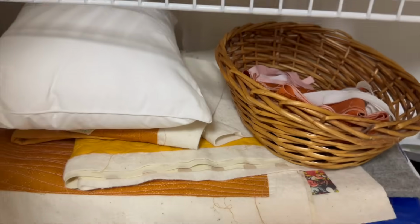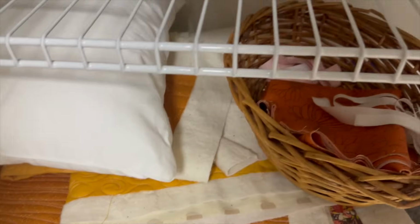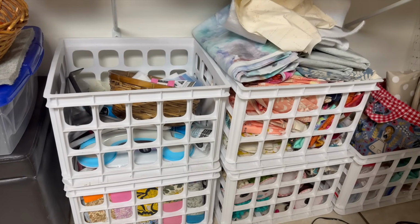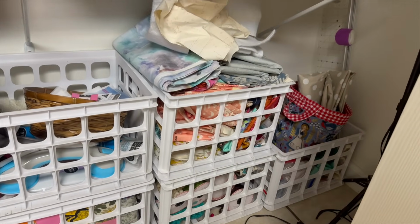This is just, most of this came from Finish It class, and I've just kind of chucked it here, hoping to do something with it one day, and then, having not done it yet. Random bits that I won't let go of, but don't use. So they're there. More milk crates.